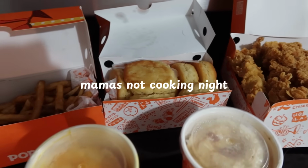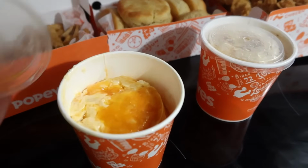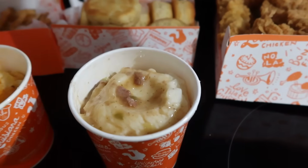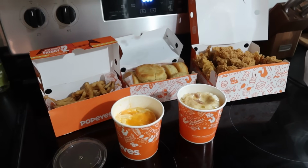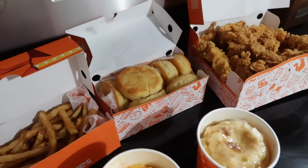It was a no cook night for me, so we picked up Popeyes. I just got the meal deal. It was the cheapest, best option. I got a whole bunch of chicken tenders, mashed potatoes, mac and cheese, biscuits, and fries, and this actually fed us for a couple of days.